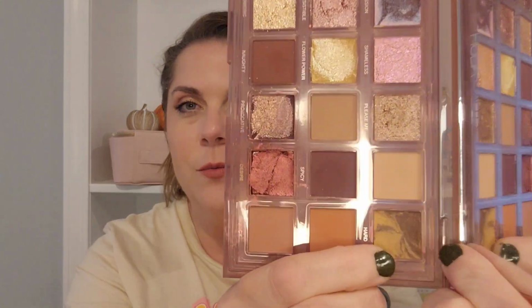Another one that I just got, but it's not new, is the Naughty Nude palette from Huda Beauty. This palette has those rich, warm berry tones that are going to be so great for fall. You've got your browns in here. You've got berries in here. You've got a really beautiful red shimmer, and I'm super excited to find out what this hard shade can do. The one that's kind of swirled looks like coffee. That one's gonna be really good.